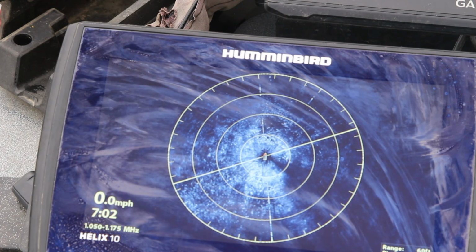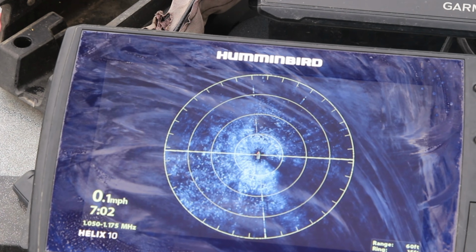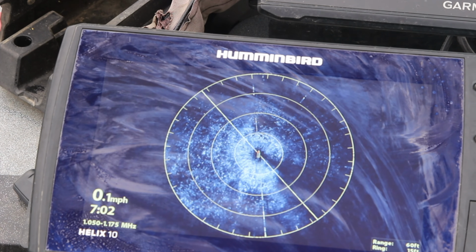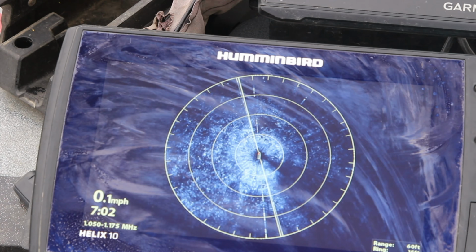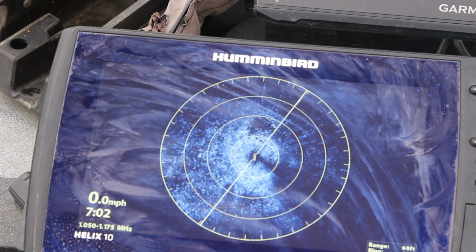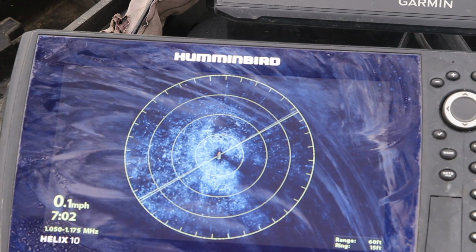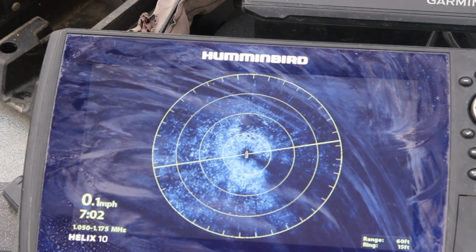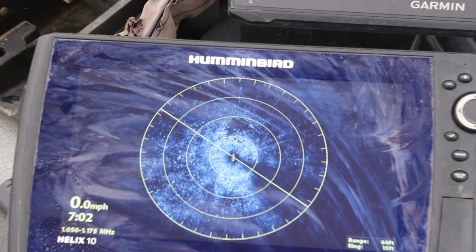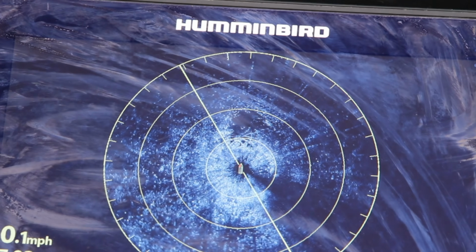So let's look at the 360 first. What you can see is that pinwheel spinning around in a circle. What that's doing is basically acting like side imaging, but going all around the boat in real time. And you can set the speed to speed that up or slow it down. And just like side imaging, the faster you go, the less detail you get, the slower you go, the more detail you get.